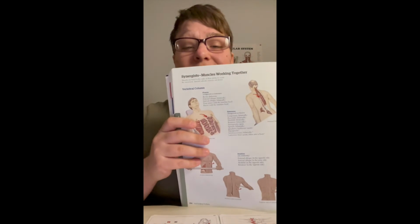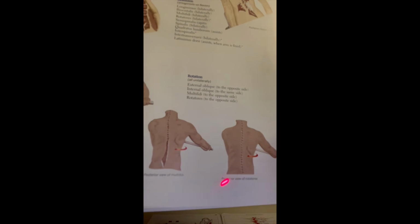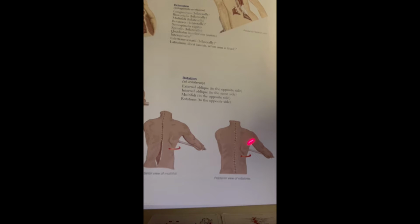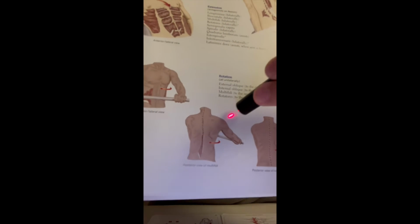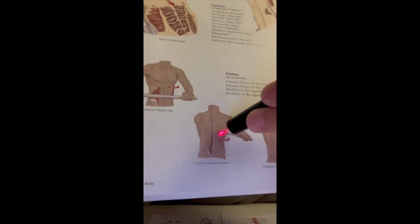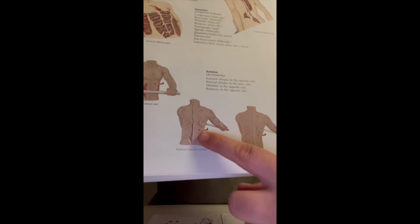So I also wanted to show you a lovely image here. These are the Rotatores, and these are the Multifidi. And this is the action of rotation of the trunk.